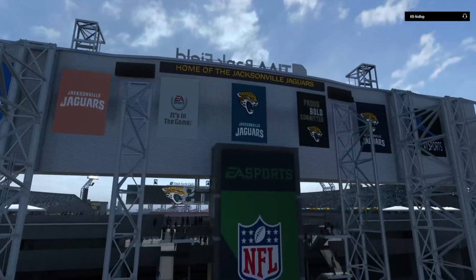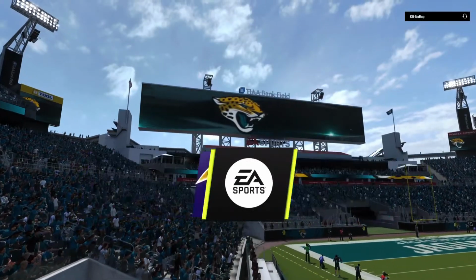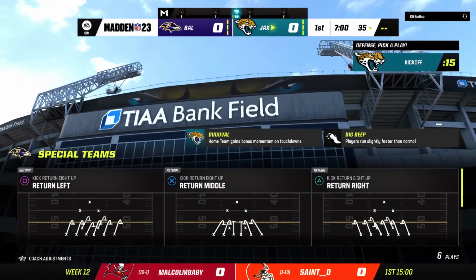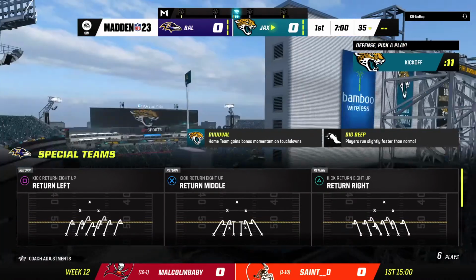Sports coverage of the NFL brings us to the Sunshine State and TIAA Bank Field here in Jacksonville. Today, it's Week 12 of the NFL season, and we've got a good one in store between the Baltimore Ravens and the Jacksonville Jaguars.